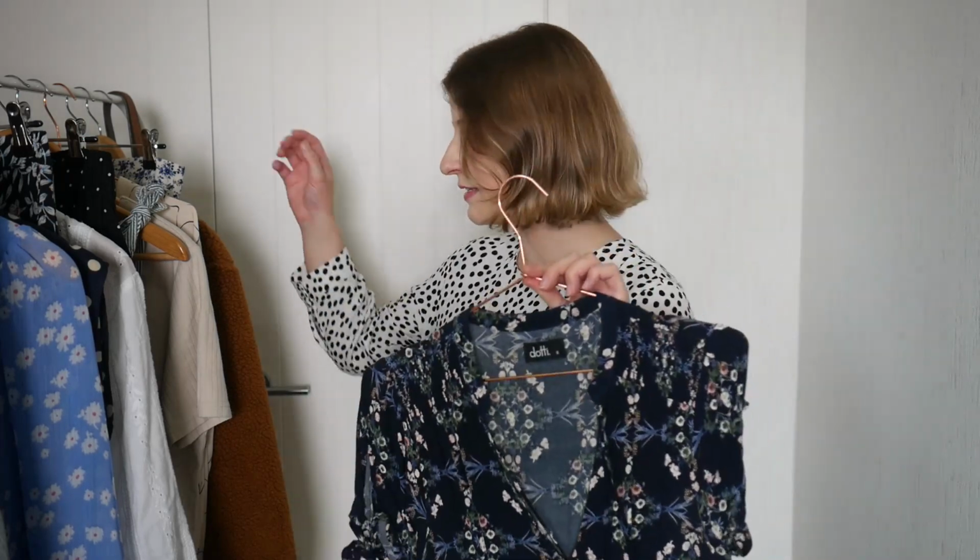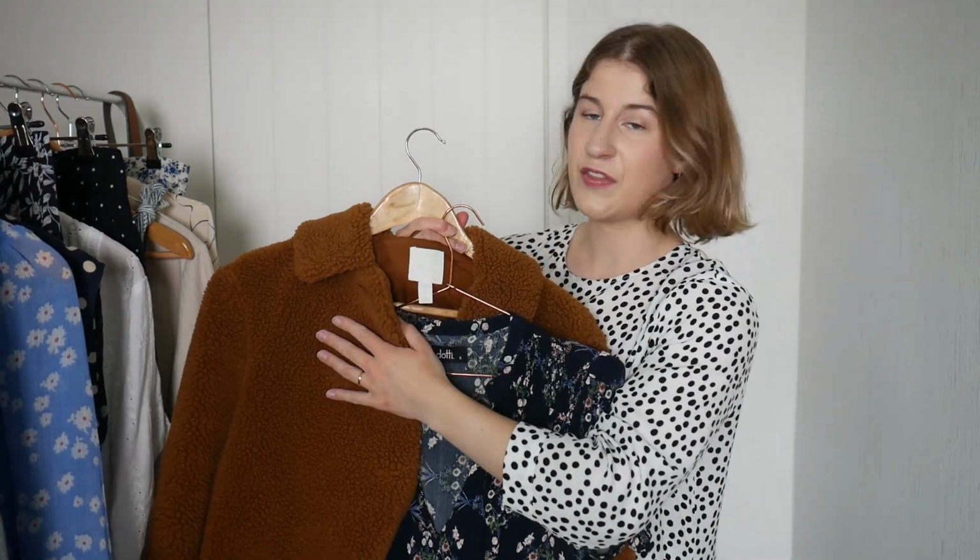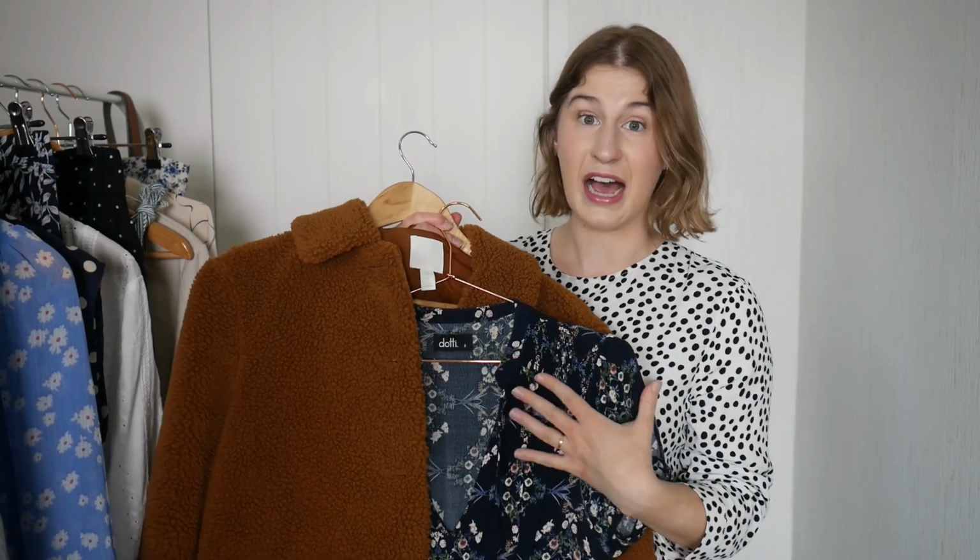And then this is not actually an outfit that I've put together before, but I think it's going to look really nice. So I'm going to pair my navy dress with my short brown coat, and I think that that is going to look lovely together. This brown is a bit lighter than the jumper I showed you just before, so I think it will work better with the darker blue color.